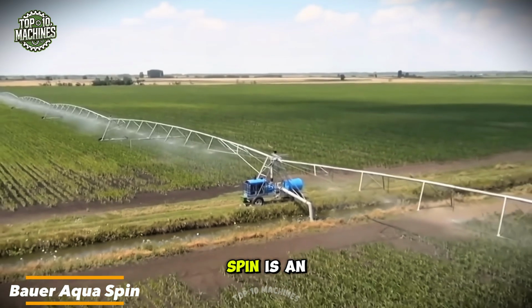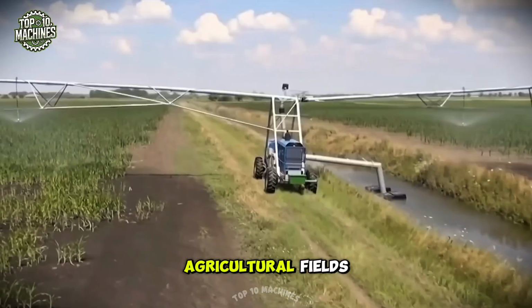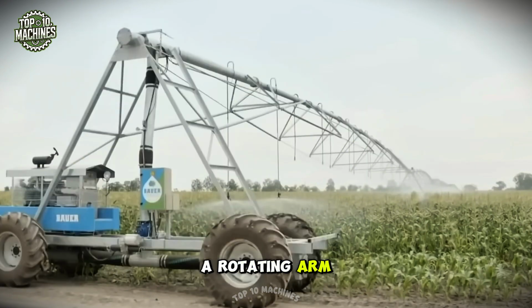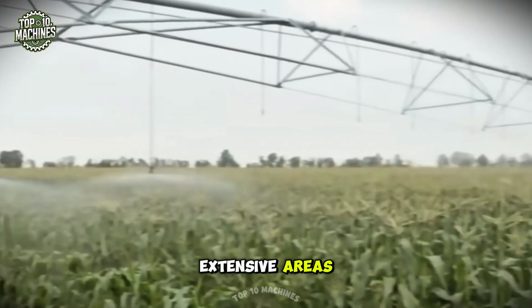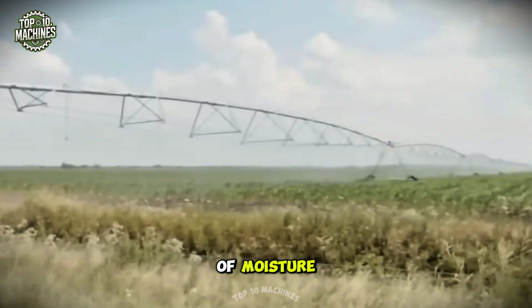The Bauer Aqua Spin is an advanced irrigation system designed to efficiently water large agricultural fields. The system utilizes sprinklers, or rain guns, that are attached to a rotating arm, mounted on a tower. This design allows for even distribution of water over extensive areas, ensuring that crops receive a consistent and adequate amount of moisture.